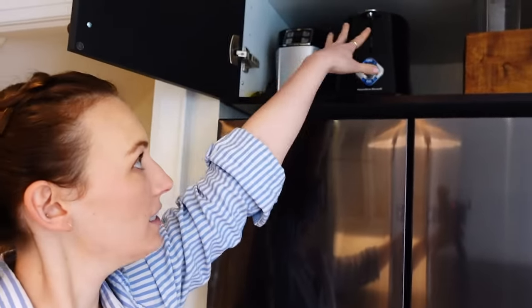I have no idea how long it's going to take me to move into this kitchen. I would love to hear your guesses in the comments down below, how many days I might be working on this. Maybe those of you that have experience with moving into and organizing a kitchen will have an idea, but let me know your guesses.